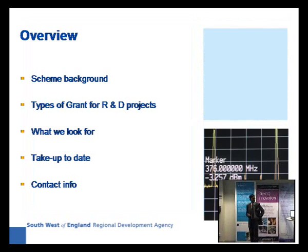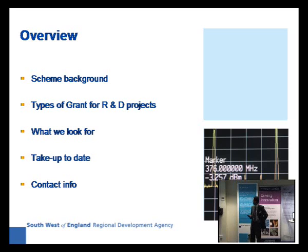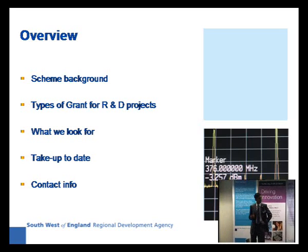Okay, overview. I'll give you some background on what the scheme is, the types of projects it supports, what we look for in applications. So I'll give you some pointers of how to put a good application together. I'll give you some take-up to date of how likely it is to get a grant. Give you some contact information to get the documentation for the scheme, and also any latest breaking news that we have about the scheme that we'll air at this event.